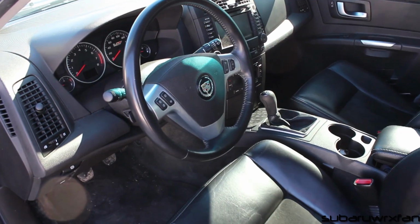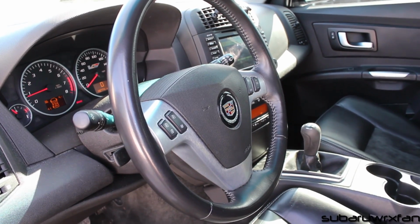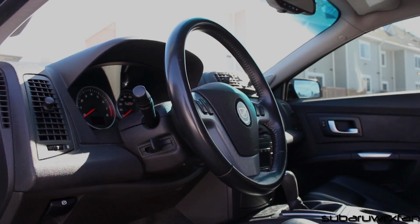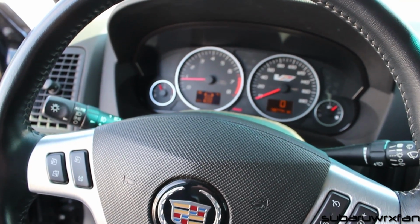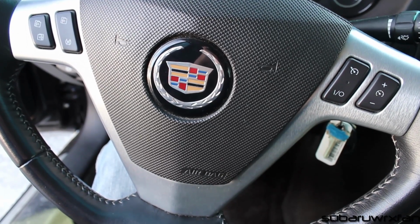The steering wheel in this car is also really nice. It has a great 9 and 3 position to put your hands here. And it's just a really nice leather wrapped wheel. I like the design of it. And you have your basic few little buttons to do the necessities in a Cadillac. Cadillac loves putting the traction control off button on the steering wheel. I still think that's hilarious.